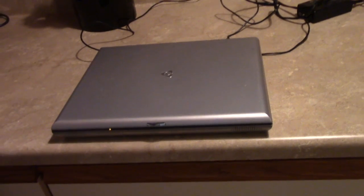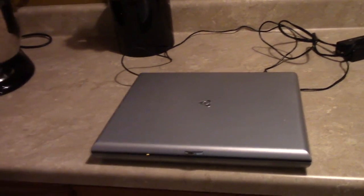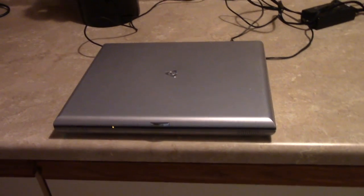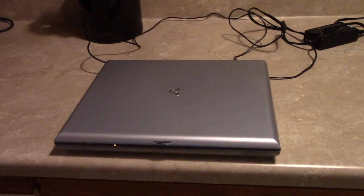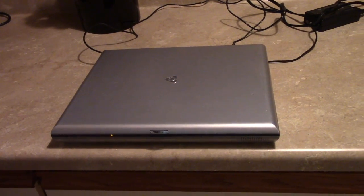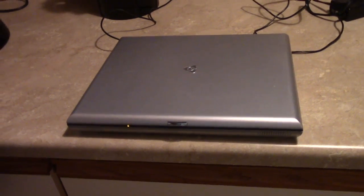And it doesn't end there, because you don't know where that container is going and who's on the other end of that. So you really want to make sure that when you discard a laptop or a desktop or anything that may contain personal data, you do your best to ensure that the device is free and clear of any identifiable information before you dispose of it.